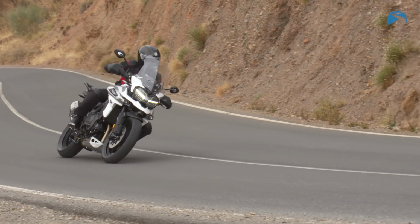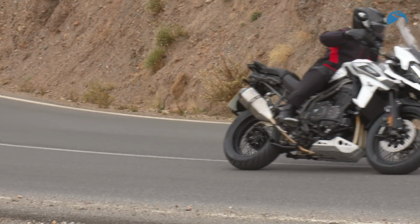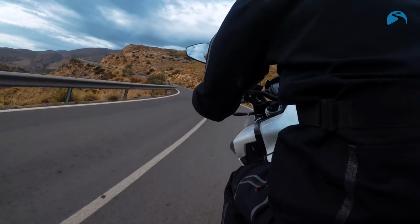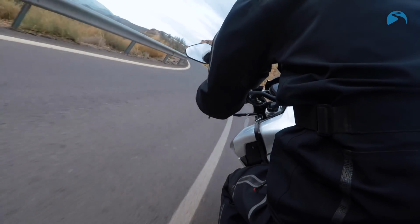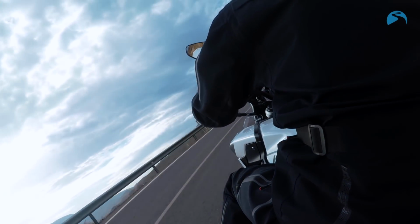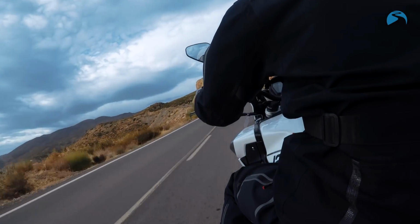Despite its weight, it handles beautifully. And that triple engine, well, it's nice and powerful, got a great mid-range, a linear torque curve. The power comes in so gradually and so smoothly, and there's no kind of play with the throttle. It's just a really good, smooth delivery.